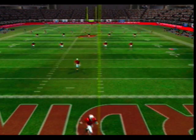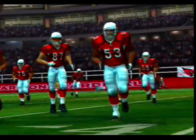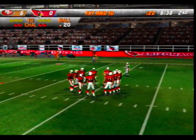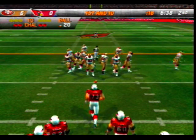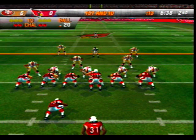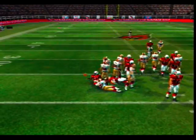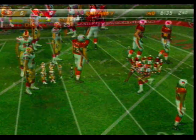Sends it sailing. This one is handled by Dorsey. The offense couldn't get anything going on their last drive, going three and out. Ball on their own 20. Here we come. Here we go. The 49ers with a four-man front. He gets the carry. Number 37 is there for the tackle at the 23. Plummer takes advantage of a little daylight, picks up 3 yards.